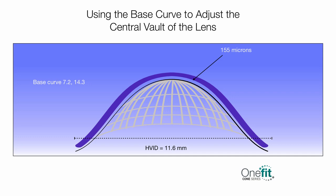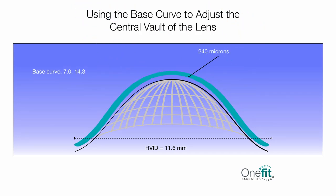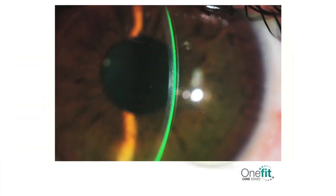your initial fit. On the other hand, if you get too much clearance, let's say 240 microns, you have to select a flatter base curve. In this example, our first lens exceeds ideal clearance by 60 microns. Therefore, the next lens selected will be 0.2 millimeters flatter.